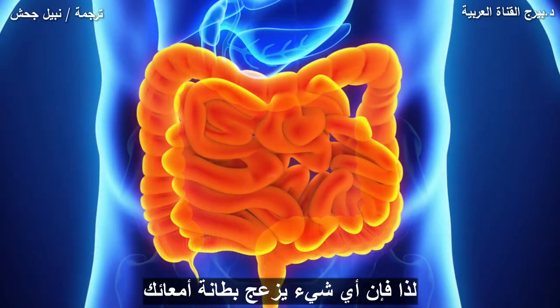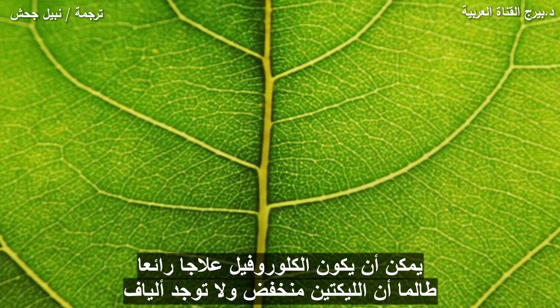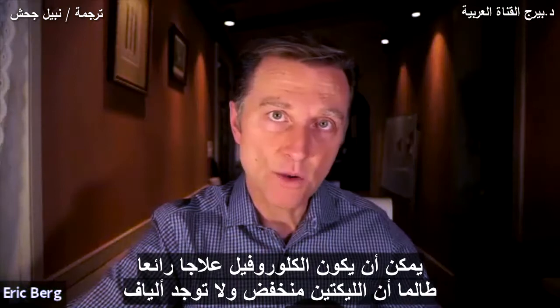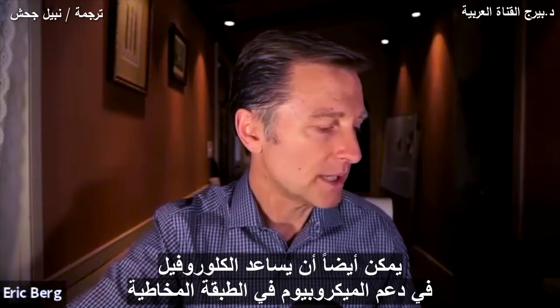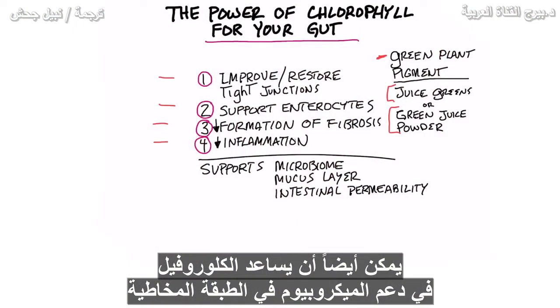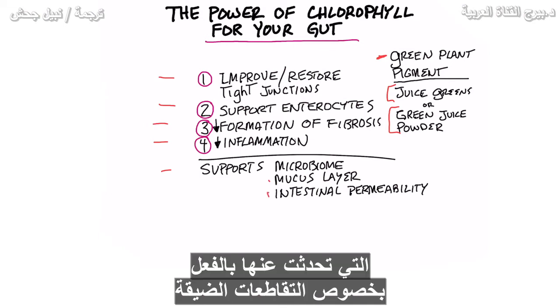So anything that is irritating your gut lining, chlorophyll can be a great therapy as long as the lectins are on the low side and there's no fiber. Also, chlorophyll can help support the microbiome, the mucus layer, and support intestinal permeability, which I've already talked about, those tight junctions.